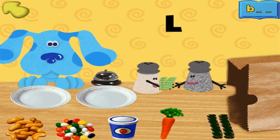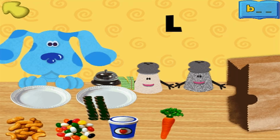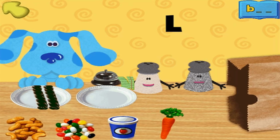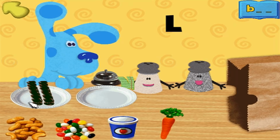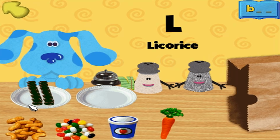What snack starts with this letter? L. That letter makes this sound. L. Licorice. Can you put the snack on one of the plates? Thank you. Let's listen to the sounds. L. L. Licorice. L. Yes, you're so smart.